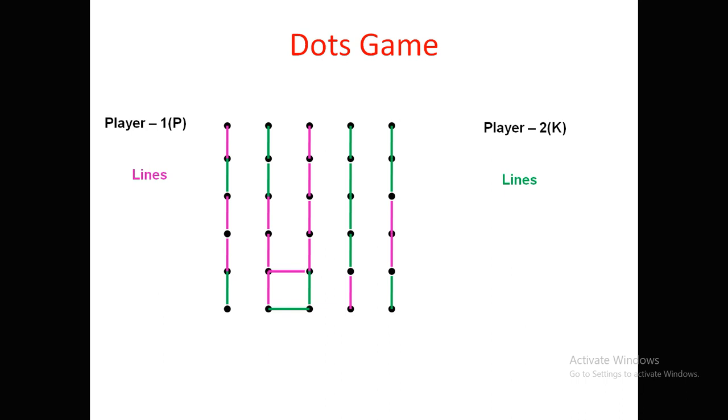In this square, the last line was drawn by player 1. So player 1 can put his name P in that box, so that box belongs to player 1. Likewise, he can have so many boxes with his own name. And finally, we will count the number of boxes related to player 1 and the number of boxes related to player 2. And whose boxes are more, he will be the winner.